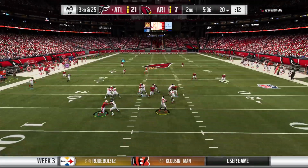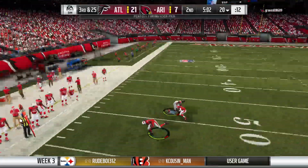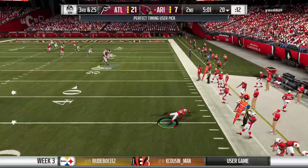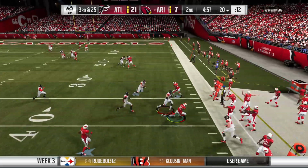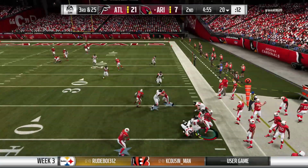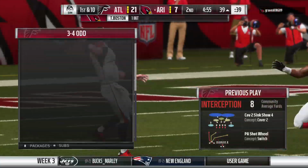Off play action. Francis eluding the pressure right. And off his back. Oh, you saw that one coming. It's intercepted. Throwing back across his body. Picked off by Trey Boston. And the return stops at the 39-yard line.